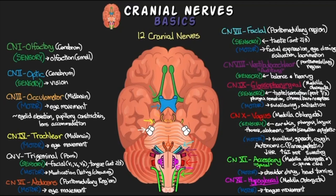Next is the cranial nerve 10, or the vagus nerve, which originated on the medulla oblongata. It is a sensory neuron that deals with sensation from the skin around the ear, also in pharynx, larynx, thorax, and abdomen. It also deals with the taste or sensation in the epiglottis. For the motor function, it is responsible for swallow, speech, and cough.